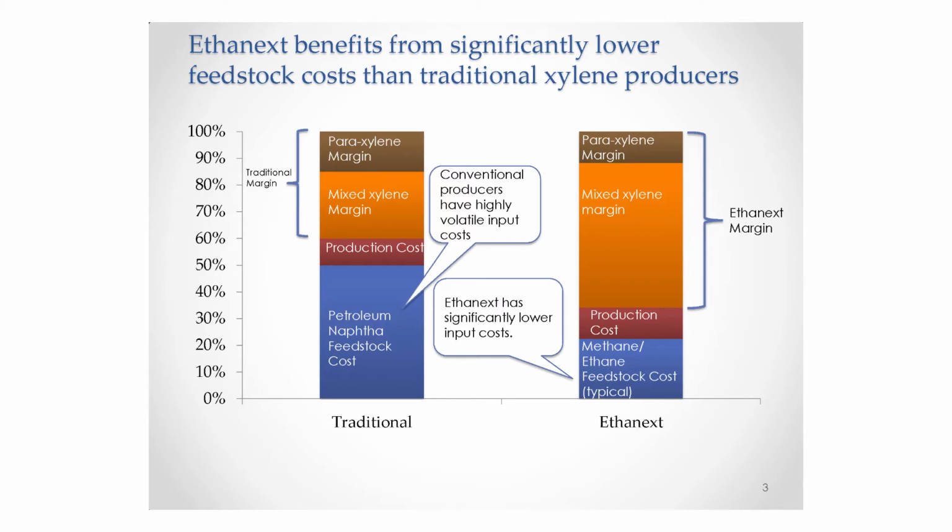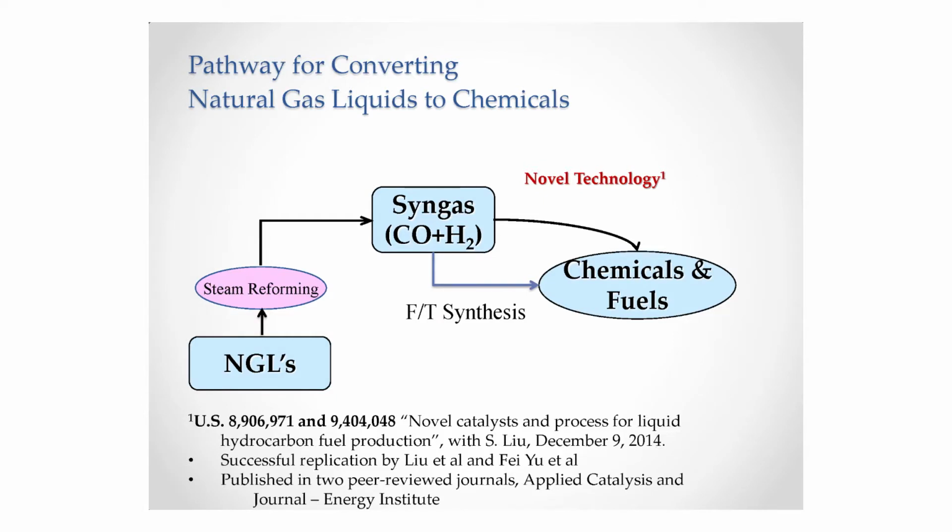So in essence, what we're able to do is take the methane and the ethane as a feedstock rather than the naphthas and get to the same place, which is mixed xylenes. This is just talking about one of our catalysts right now. We've got catalysts that either make a mixed xylene stream or another catalyst that makes iso and cycloparaffins and olefins as an end product. And this is just a schematic of the process, which basically replaces Fischer-Tropsch in the syngas conversion into chemicals and fuels.